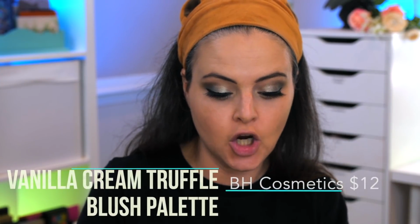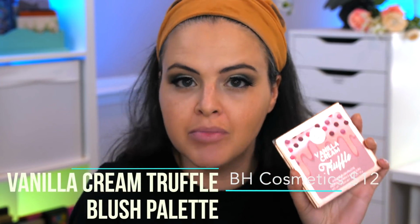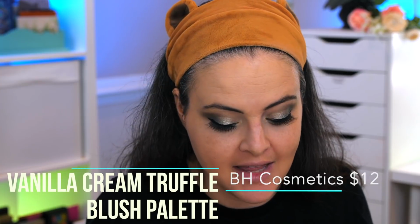Blush palette. This is the BH Cosmetics Vanilla Cream Truffle 4-color blush palette. I grabbed the chocolate one at first, and then I looked at it and thought, this is probably not supposed to be for my skin tone. So I grabbed this. Oh no, it's broken. I didn't open it before I bought it. It's a little cracked. That's my fault for not checking it. I just want to open it in the store, but I felt a little weird doing that. But that's okay. It's still very much in the pan.